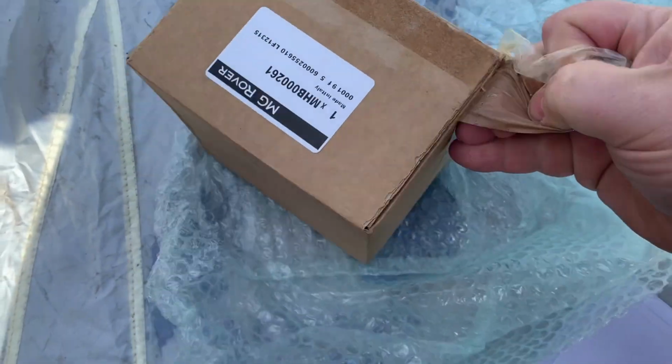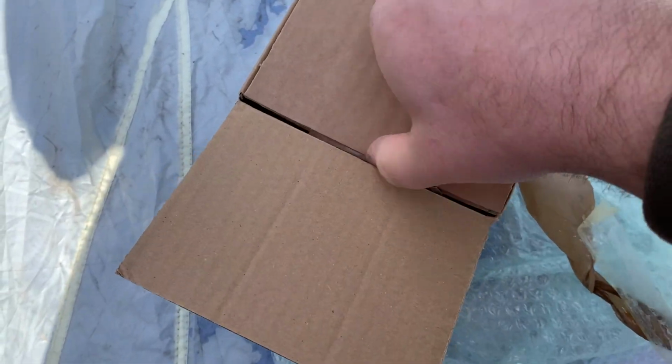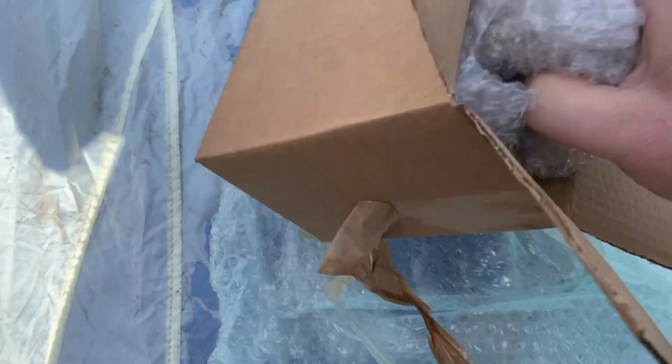This should be the replacement, larger, I thought presumably better, for the Russell body. Yeah, let's have a look at this. As usual, doing things one-handed.